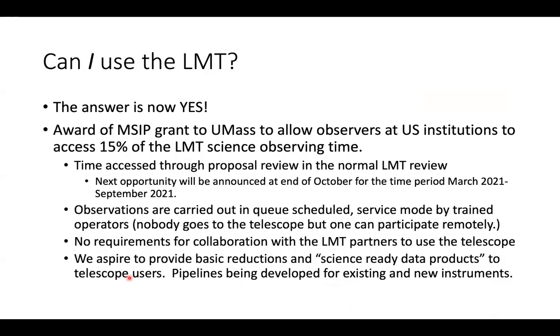So the biggest question I used to get in presentations was, can I use the LMT? And usually I would give a very somber answer, something along the lines of, well, UMass paid to build it and we pay to operate it, so why would I give you any time? But now the answer is yes, absolutely. And that's come about because of the award of an MSIP grant recently announced to UMass.